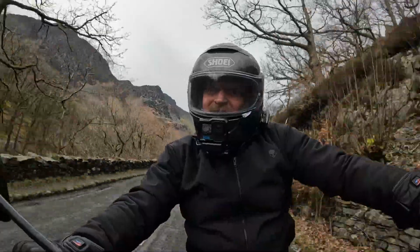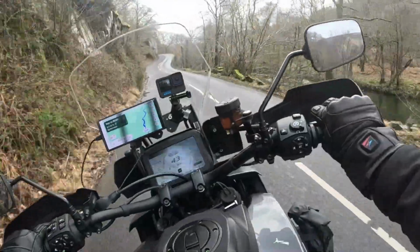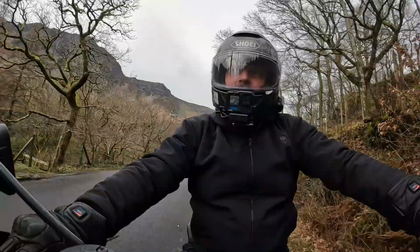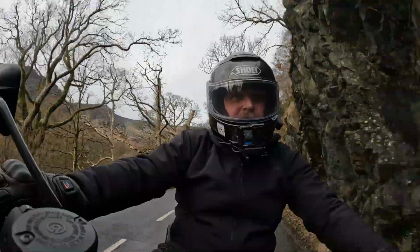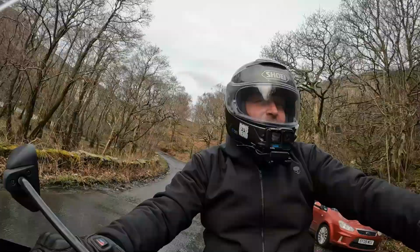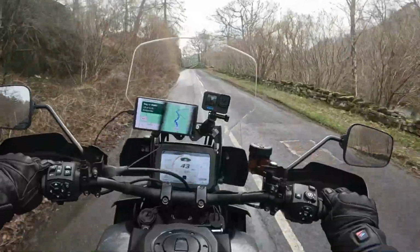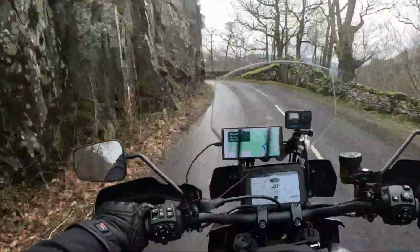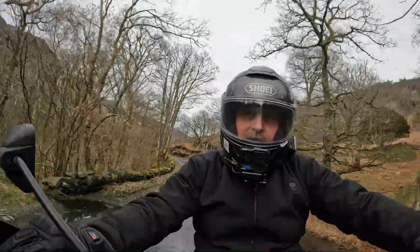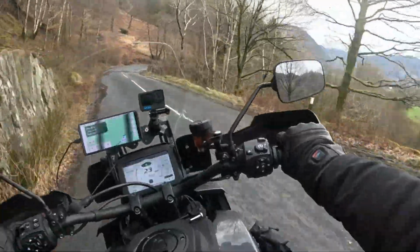A fantastic road this is. So it's still in the Borrowdale Valley following the river. That shows all the rain that's been happening the last few, well, weeks and weeks really, still running off the hills onto the road. Great fun, absolutely great fun.